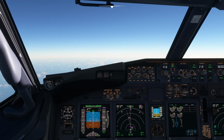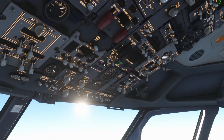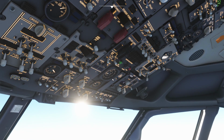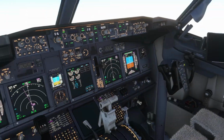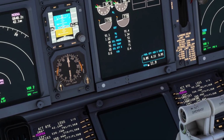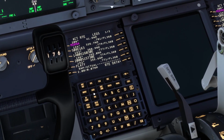Alright, we're just leveling off here at 36,000 feet. The air seems pretty darn smooth, so we're going to go ahead and knock off the seatbelt signs, let people wander about. And everything else seems to be pretty hunky-dory. Let's see here. Fuel looks good. All attempts on that look good.